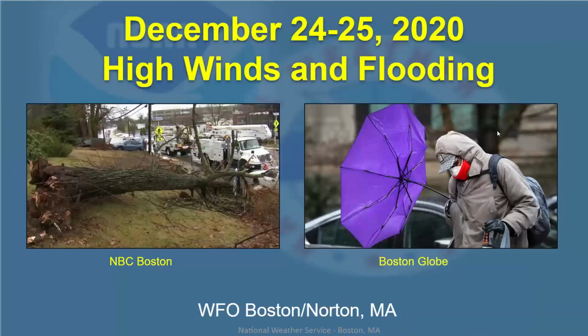And that pretty much wraps it up for the high winds and flooding. Fortunately, the winds somewhat underperformed. The rain pretty much occurred as expected and led to areas of minor river flooding, but nothing extreme or something that hadn't been seen before. So with that, I think I'll turn it back to Joe, who'll be handling anyone with any questions.